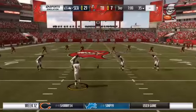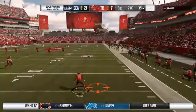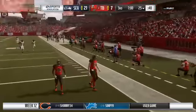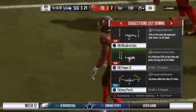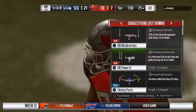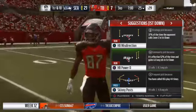Both teams appear ready for the fight ahead, and we resume action here in quarter number 3. Out come the Buccaneers. They'll have it first to start in the 3rd quarter. They have the ball here for the inaugural drive of the 2nd half. Pretty big deficit, though. We'll see what adjustments were made in that locker room.